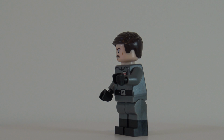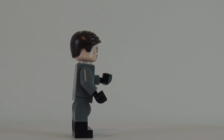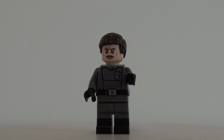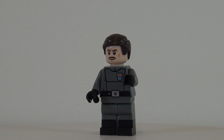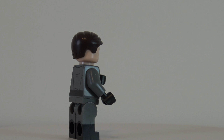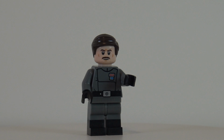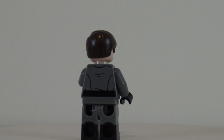But to be fair, it does look pretty solid. I do like the leg print that made the lower bit of it black, so he's got the double print on it. I have a feeling this figure is going to be overlooked because it's right next to the Captain Rex, and I think a lot of people are going to be caring a lot more about the Captain Rex, way more than this. But we have to give Yularen a chance in the spotlight.